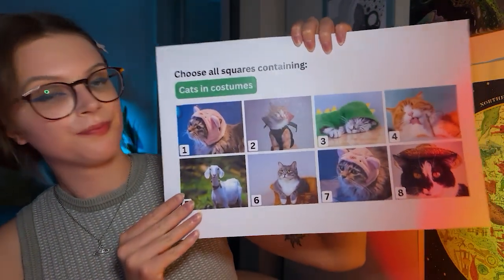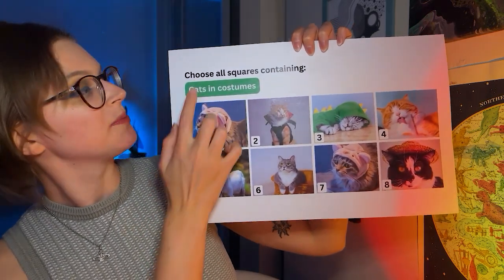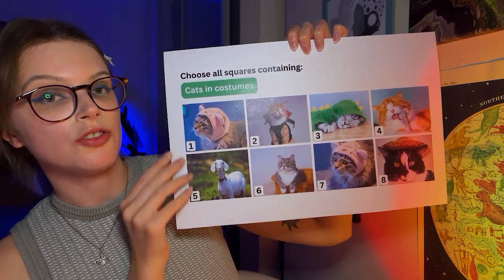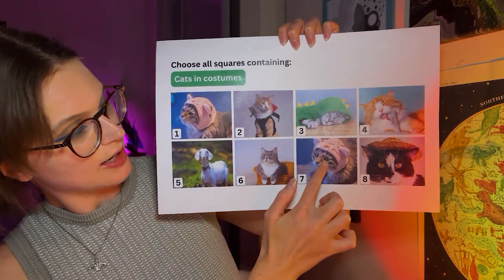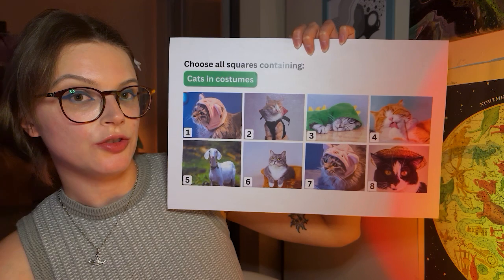We're going to move forward to the next level of difficulty. Here, please, I want you to follow this prompt. Choose all squares containing cats in costumes, please. Number 1, 2, 3, 4, 5, 6, 7, and 8. Please name all of the squares containing cats in costumes.